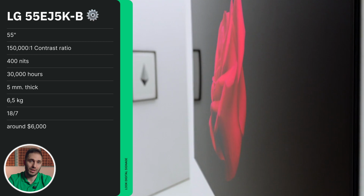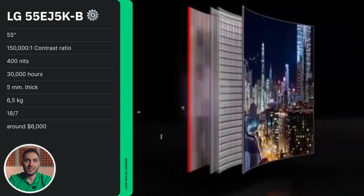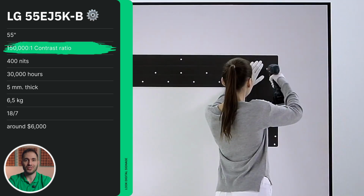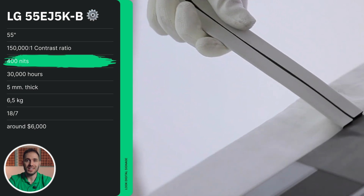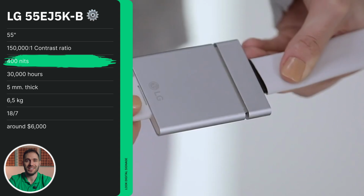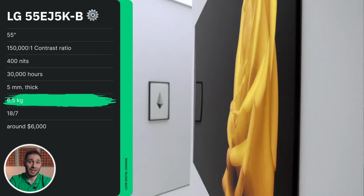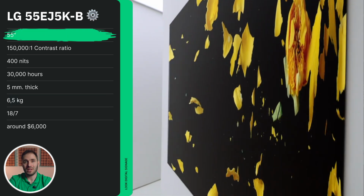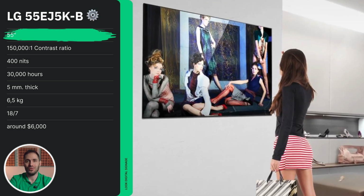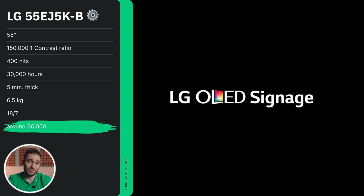Here, first of all, we need to highlight the ultralight wallpaper display 55EJ5KB with an incredible 150,000 to 1 contrast ratio and 400 nits of brightness. This display delivers picture quality in a sleek design that blends virtually seamlessly into your wall. Just 5mm thick and weighing 6.5 kilograms, this 55-inch display is an excellent solution for a corporate lobby, airport VIP lounge, or luxury jewelry store. If of course you're willing to pay around $6,000 for it.